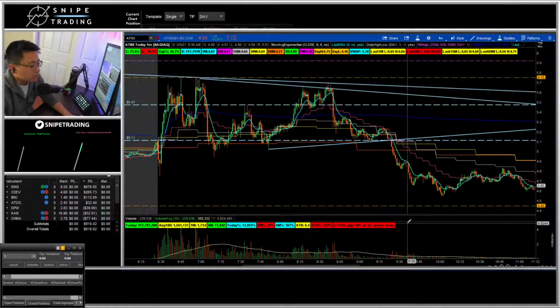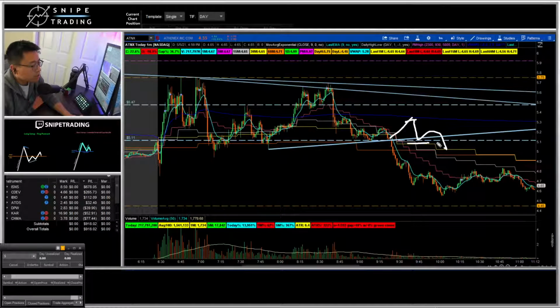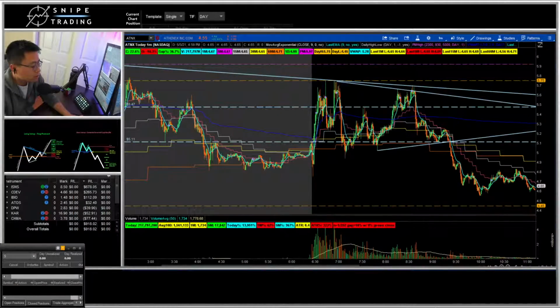So congrats if you took that. But had this had another bounce and then maybe another lower high, I would definitely take that as a short. I was definitely watching this for a level here, but that's a 10-cent risk, so potentially you would have made some profits there.